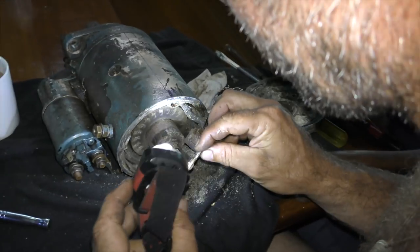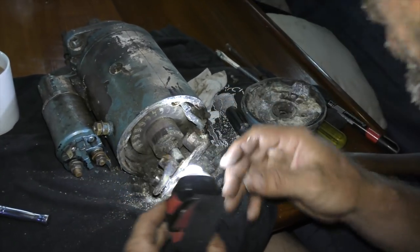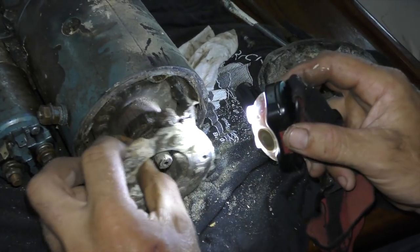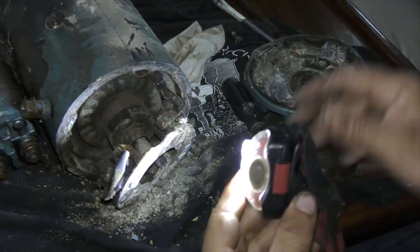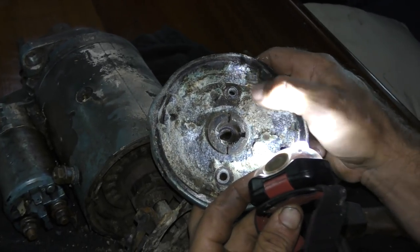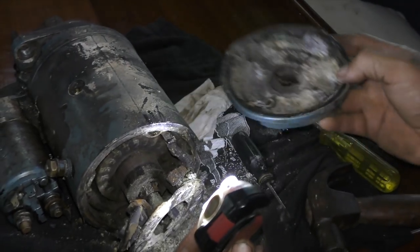So I just thought I'd have a little look inside the starter motor. And the corrosion, it's obviously had water in there. It is so corroded. You can see the plate here, the backing cover is just full of corrosion.